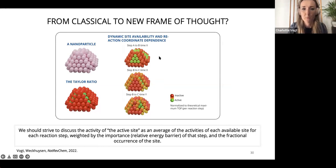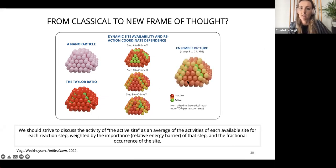So just a quick recap in trying to build this picture of this new frame of thought. We already knew that we had to take into account step A to B and B to C, and that those may have different active sites with different activity. We now also know that a nanoparticle restructures. So step A to B or B to C at time Y might look different than it did at time X. And to fully capture the turnover frequency or the activity of the active site of a nanoparticle, we argue that you should take an average of all of the activities of each available site for each reaction step. And that should be weighted by the importance, which could be something like the relative energy barrier of that step and the fractional occurrence of that site.